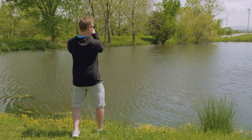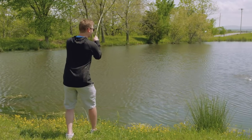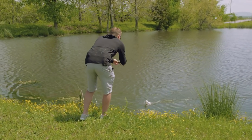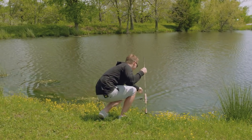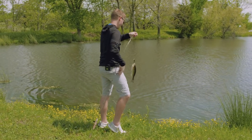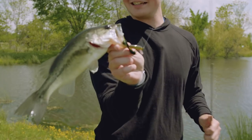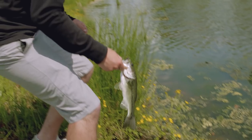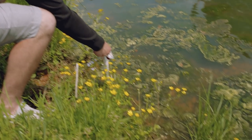Oh dear. Golly, did you see that? Get him in there. About jumped out of the water when he hit that thing. TD49. This has just been absolutely unreal today. I mean, you just can't beat these little TD49s. They're awesome.